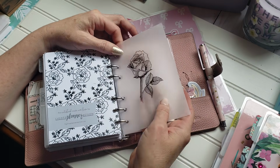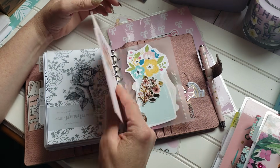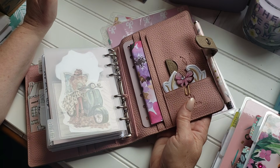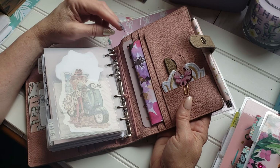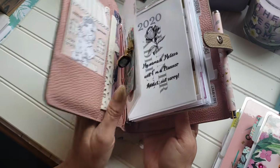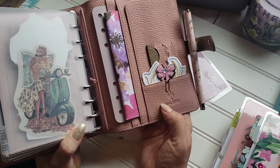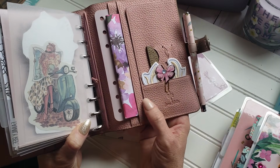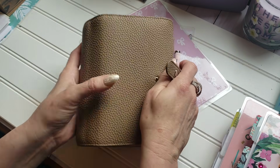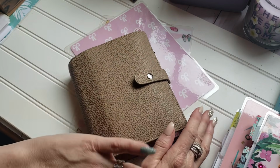Oh, another vellum that I made. Just another rose. And she's ready to go. Cannot wait to get my other ones. The other one that I ordered, this one is the sandstone. I've told you guys this before. Sandstone with one of the pink colors on the inside. She has a few different ones, but I think this one is a dusty rose color. So the other one that I'm getting is a gray color, but it's gray in and out.